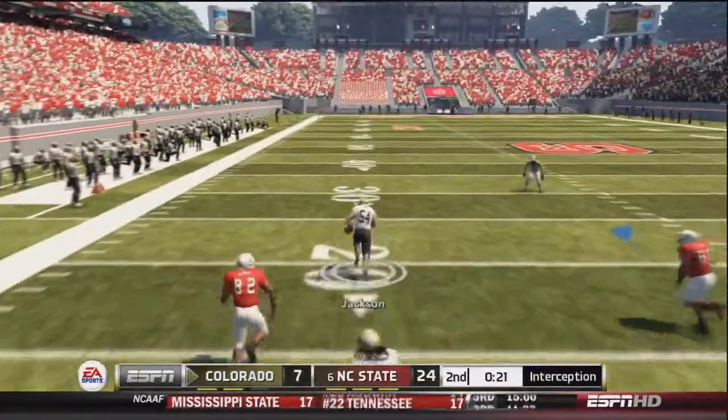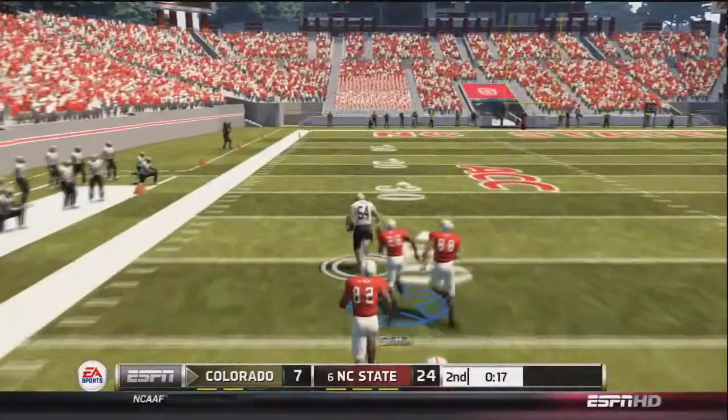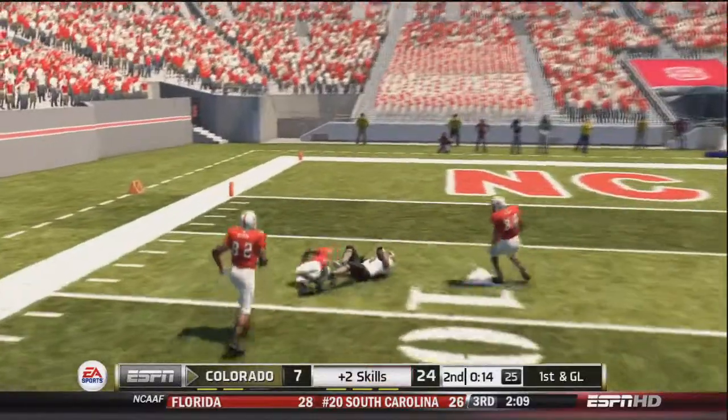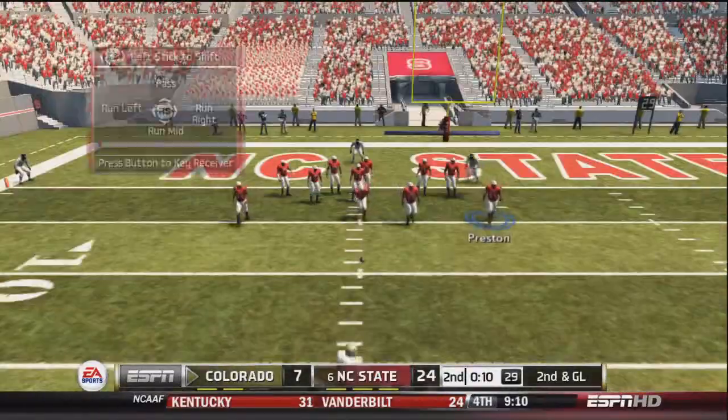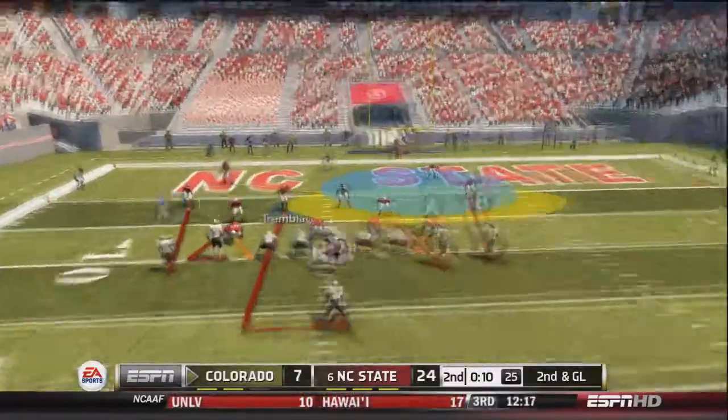And Jackson, the linebacker, has tons of field in front of him. He's at the 40. He's at the 50. Griffin and Fleming are trying to catch him. And Griffin drags him down at the 9-yard line. So 1st and goal for the Buffaloes. What a game. What a touchdown-saving tackle for Griffin.